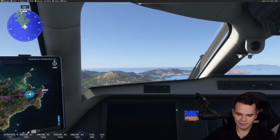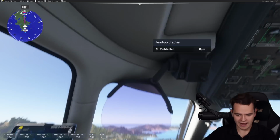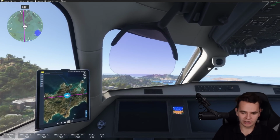We have our backup instrument, which still works fine. We have a head-up display right here, which... Come on, yeah, which doesn't work. Well, big womp there. Anyway, we're using all our 4 engines to land.